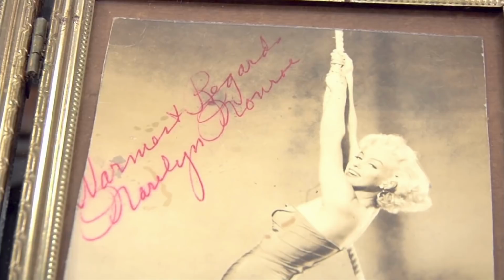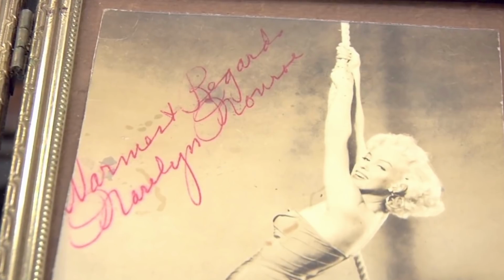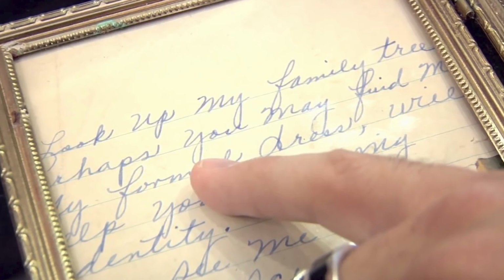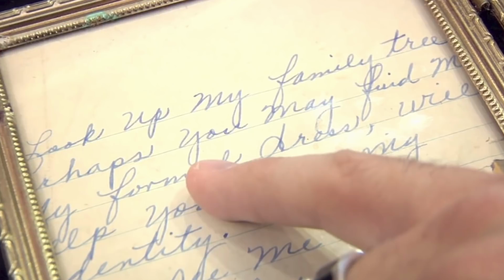Unfortunately, they're both forgeries. The expert says it's widely known that Marilyn's secretary used to sign autographs for her with a red pen, and wouldn't you know it, this signature is in red ink. As for the poem, the handwriting doesn't look anything like the star's real handwriting. The poem also was not penned by Miss Monroe, which causes disappointment all around. "Well, I wish it were real, man. I mean, we'd both make a lot of money."